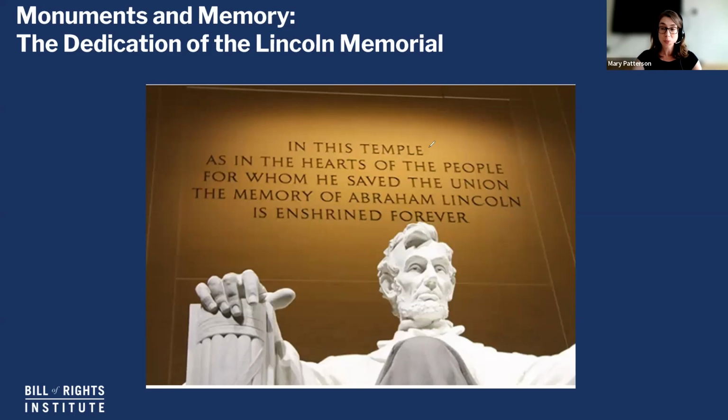And there's an inscription, or an epitaph, above the statue. "In this temple, as in the hearts of the people for whom he saved the Union, the memory of Abraham Lincoln is enshrined forever." So there are some interesting words here. A temple, the memory of Lincoln is enshrined. Temple, shrine, these are almost religious terms. And there's this huge statue of the president right front and center. And it's also saying he saved the Union. Is this a shrine to Abraham Lincoln, a temple? What do we need to remember about him? What makes him worthy of this shrine?